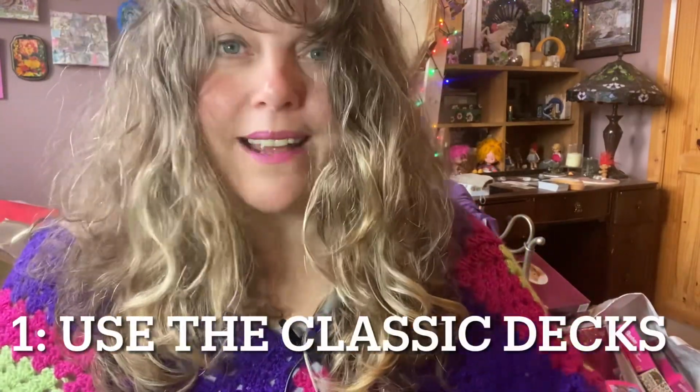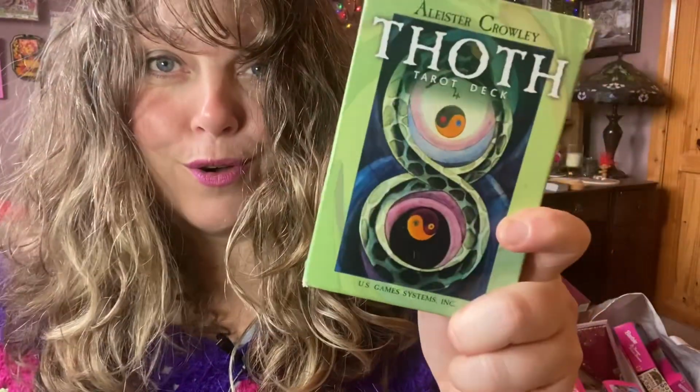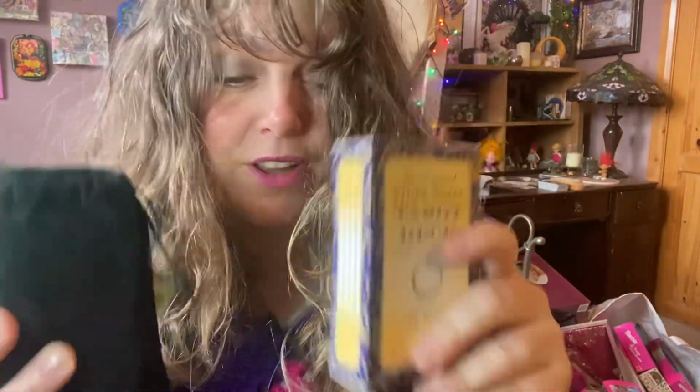So in no particular order, on my top 10 list for tarot beginners, I would recommend that you get some of the classic decks. What do I mean by classic decks? I mean your Rider-Waite-Smith deck. Get the actual Rider-Waite and Thoth as well, and a Marseille deck. These are the three decks that I got.